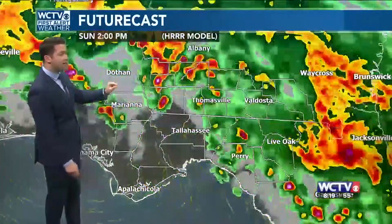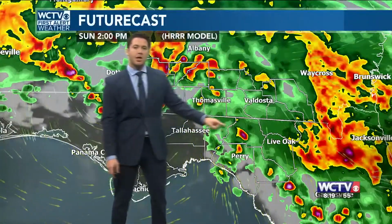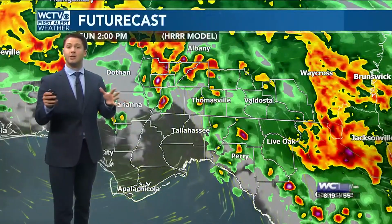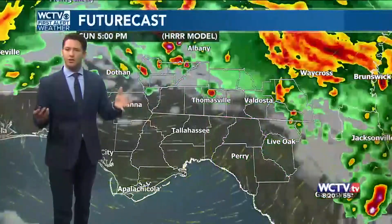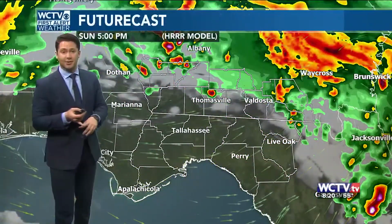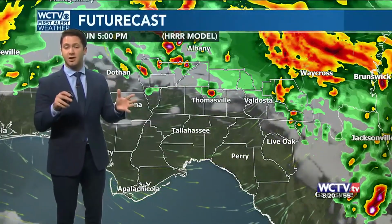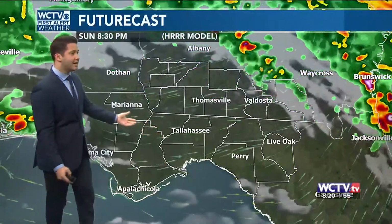As we head towards midday, early this afternoon, see these little individual cells that pop up. Those are the ones that we'll keep a little bit of a closer eye on. Those are the ones that could get a little bit stronger out there. But that big blob of rain really starts to move northward, especially by later this afternoon into this evening. I actually wouldn't be surprised if we saw some glimpses of sunshine by the time we get to around sunset later tonight. Overnight tonight, not much going on.